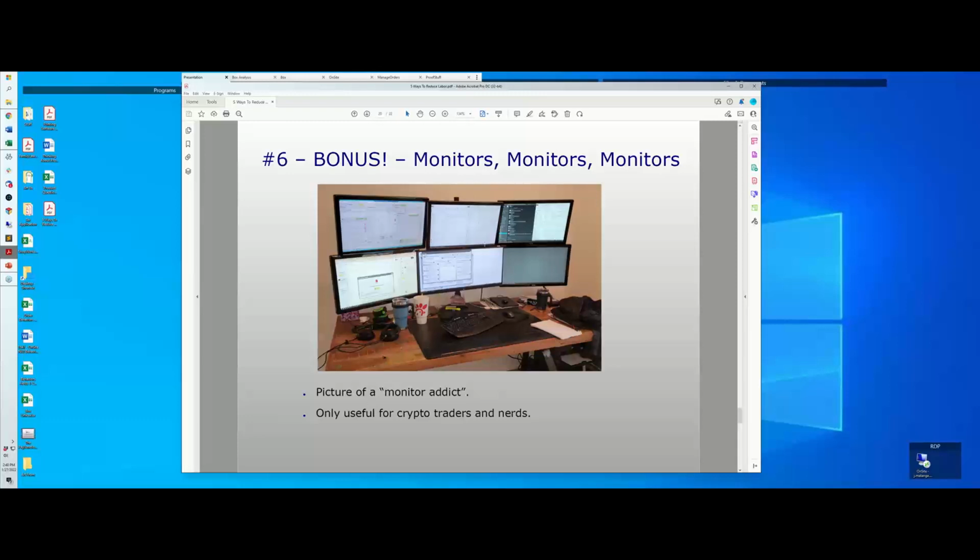And really the only people that need even 6 monitors are like crypto traders, nerds, maybe if somebody's doing some sort of online trading, or watching lots of movies. I have no idea, but this is overkill for me, but it's doable, and this is cheap. These monitors are very inexpensive. At this point, I don't know that you're getting much productivity benefit, but Omar swears by it. He swears that he is.